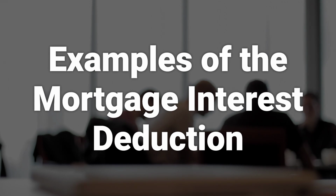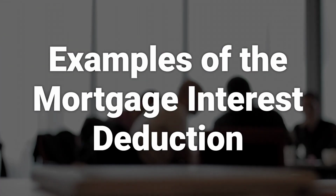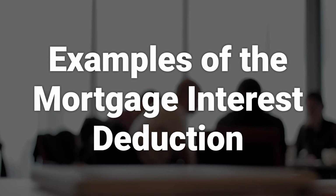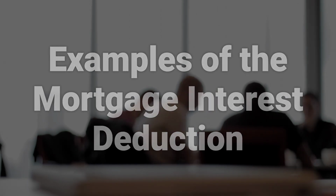Under the Tax Cuts and Jobs Act of 2017, the mortgage limits for the mortgage interest deduction have decreased. In addition to the mortgage interest deduction change, what can be included as an itemized deduction has changed, disallowing many from claiming what they previously claimed. Despite these changes, the mortgage interest deduction can still prove valuable for some taxpayers.